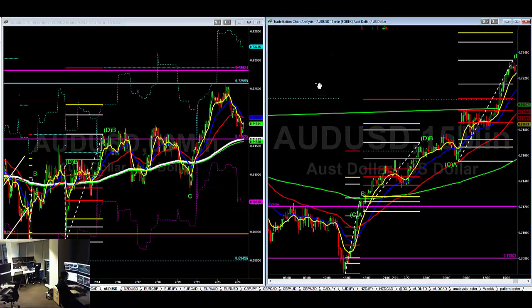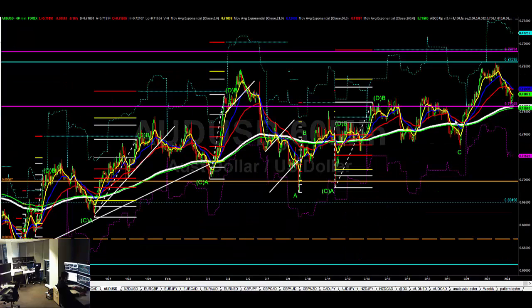So Aussie dollar, have a look at that one as well. So Aussie is at the top of its range. What did it do in terms of the day? Let me just get my daily chart up. So yeah, we bang up at the top there. We got up to 72.60 and rejected. So a good level of resistance up there. That did hold really well.